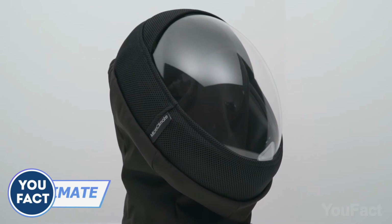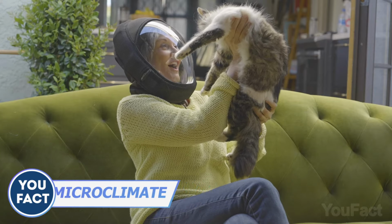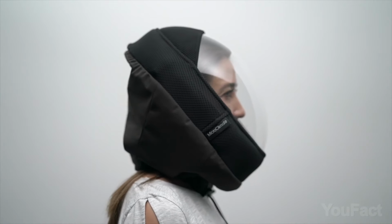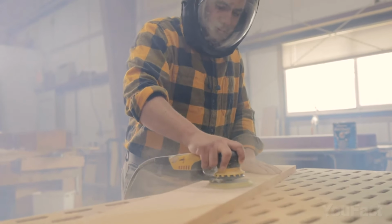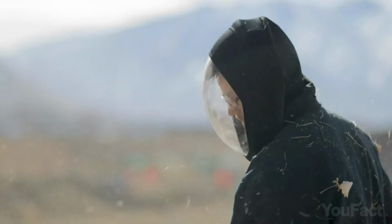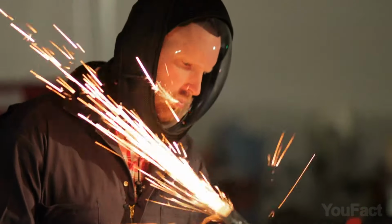I think this device is more suitable for the next pandemic season because I cannot imagine a person strolling the streets with this thing on. The Air 2 is a mask that seals around the neck to filter both incoming and outgoing air. It features 4 HEPA filters located around the frame of the mask, which clean at least 96% of incoming and outgoing air particles. It has an 8 to 20 hour battery life, 2 whisper quiet tri-speed fans, and a full-faced fog and impact resistant acrylic dome.